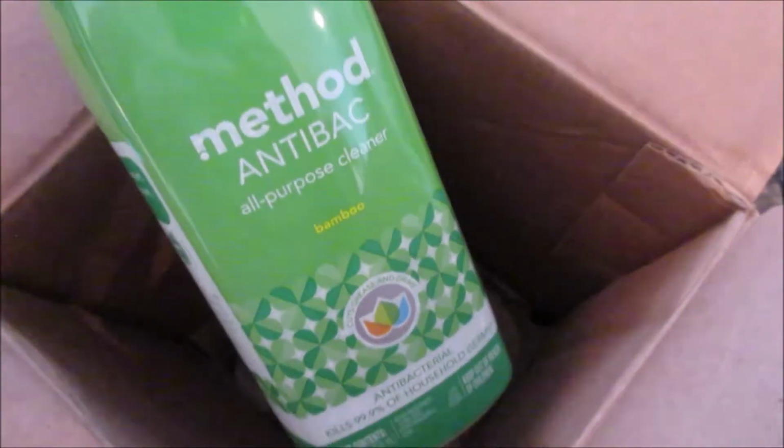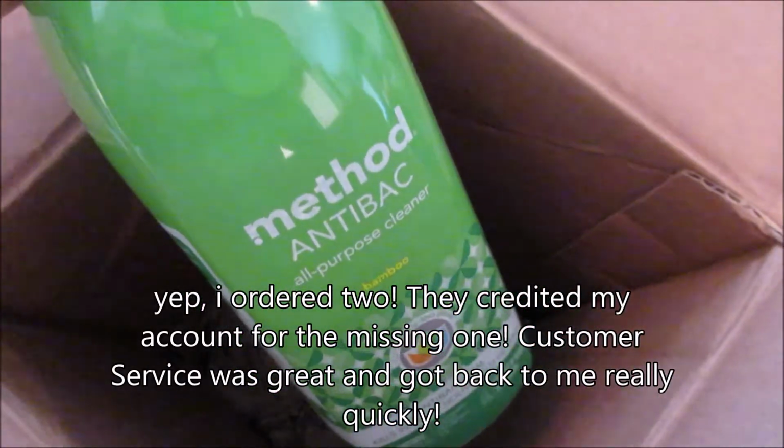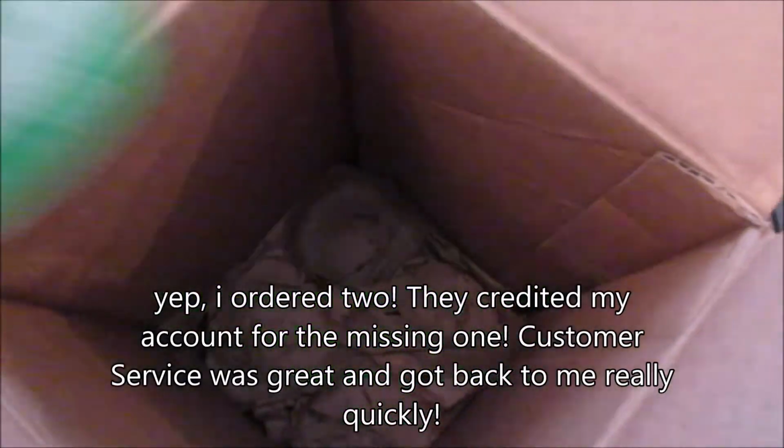I picked up the Method Lime and Sea Salt hand soap as well, so I have the little trio of products. And lastly is the Method Anti-Bac All-Purpose Cleaner. I thought I ordered 2 of these, so I need to check. Maybe they had one that's coming in a separate order. But that is it for my little haul.